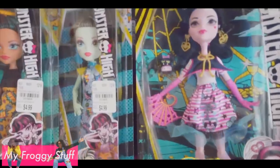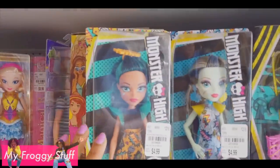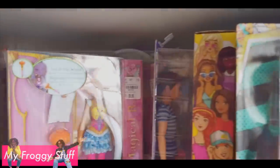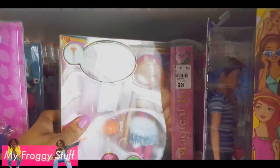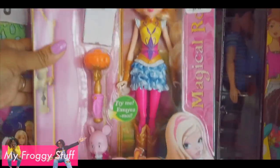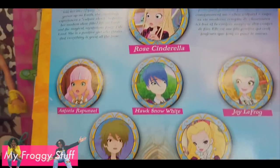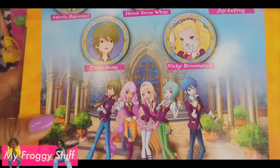We've got Monster High. Looks like some basic 5 points of articulation dolls. And then a Draculaura. Then this is a Regal Academy. I remember seeing these at Toy Fair, but I never actually saw them in stores.